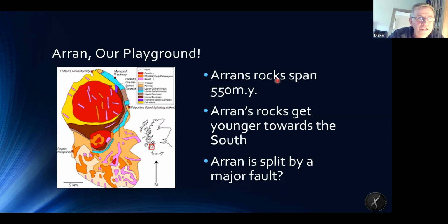So Arran's rocks span about 550 million years of age, which means that Arran's oldest rocks on the ground are Cambrian in age. Although, as I will say to you in a minute, we often refer to them as the Dalradian, because these rocks here and others across on the mainland just over here, which is the Kintyre Peninsula, belong to an area of Scotland which was known as Dalriada, the ancient kingdom of Scotland. So they called them the Dalradian, but they actually span from about 700 million years to about 550 million years. And of those, Arran's rocks at 550 million are the youngest, just here.